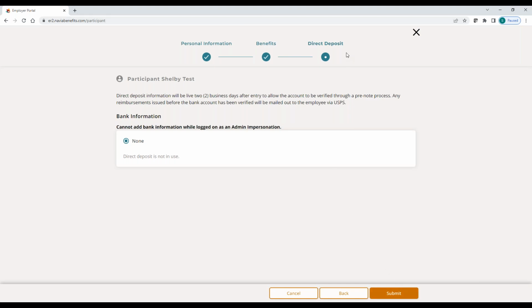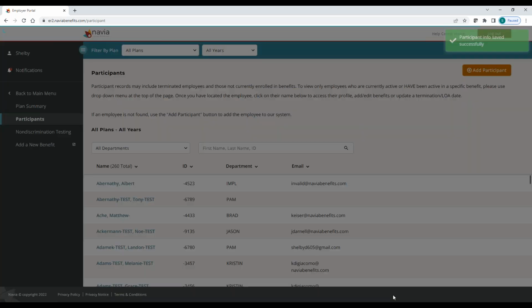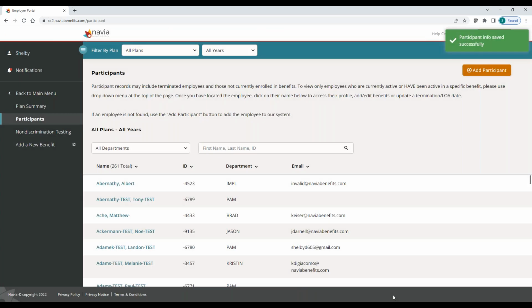And you do have the ability to enter direct deposit information here for an individual. However, the employee can establish direct deposit information themselves through the HSA banking portal once their account is opened. So I will submit this record. And I get a successful message up here at the top of the screen. So participant information saved successfully. So that account is now in our system.